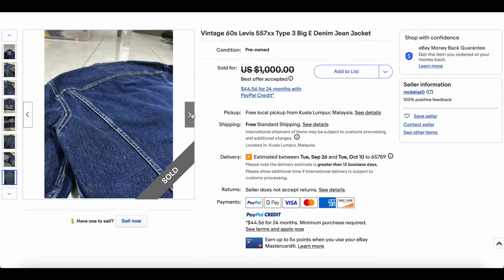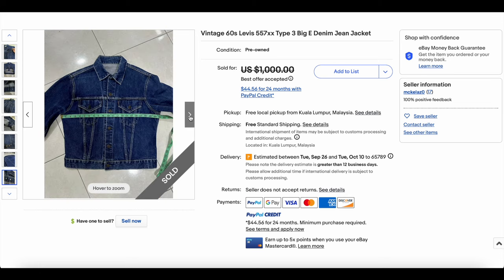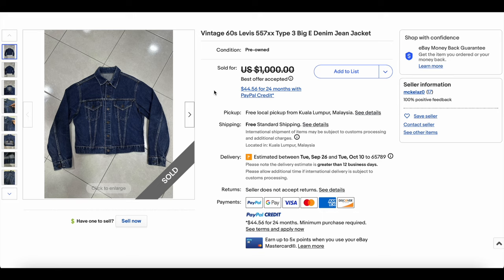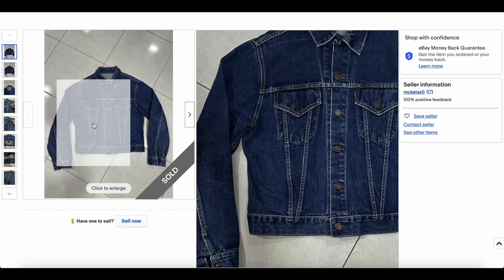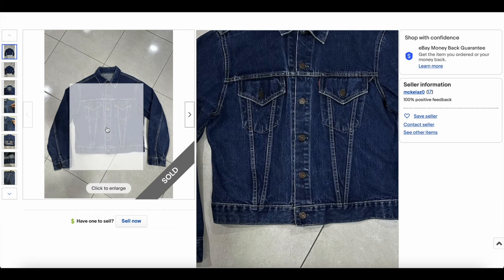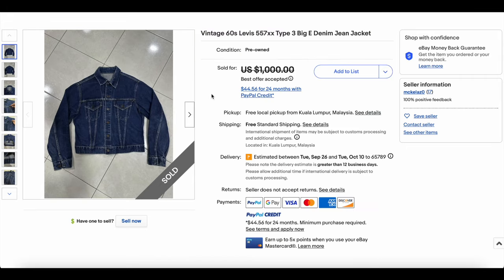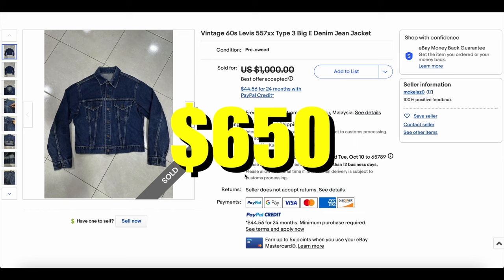Anyway, beautiful Type 3. Those 557s are definitely breaking above the rest in terms of Type 3s for sure. Obviously a bit rarer because they're an earlier design. They are a bit more cropped than the 505 would end up being. So either way, beautiful jacket right here. This one sold for $650.